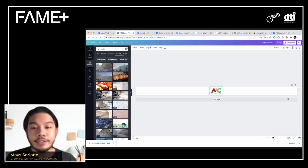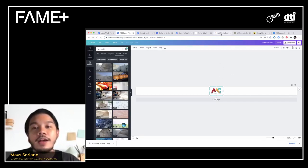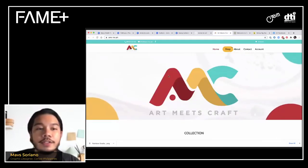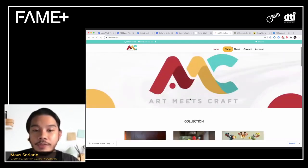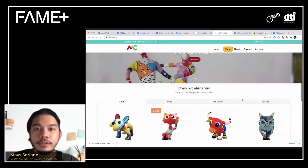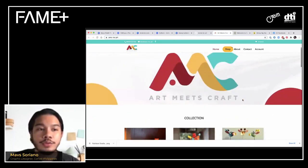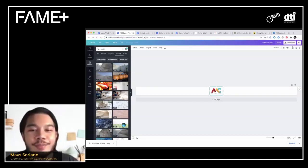So this is your banner, and I checked Arts Meets Craft, and this is their website. The website is composed of reds, yellows, and greens. And as I scroll here, the majority of it is white. So we want that to be translated into a banner. We don't want to go off brand from Arts Meets Craft. We just have to stick to how they look.